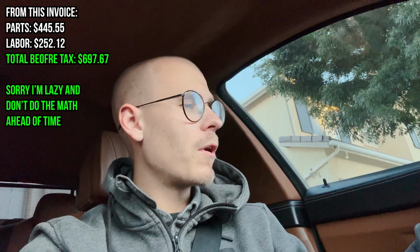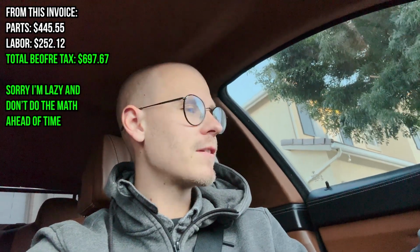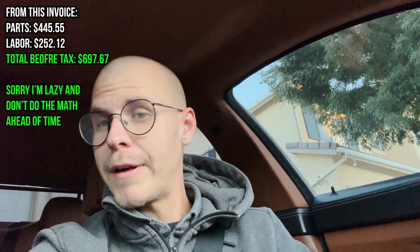The other issue that needed to be addressed was the fact that the car had a check engine light. When we ran the codes when the car was inspected the first time, it was for some fuel tank evap related issue, meaning it wasn't really a big deal. It wasn't affecting the performance of the car, really not hurting the car in any way, but it was throwing a check engine light, which is obviously kind of annoying to look at. I really don't know how much specifically it was to deal with the check engine light because the invoice is broken down pretty significantly.